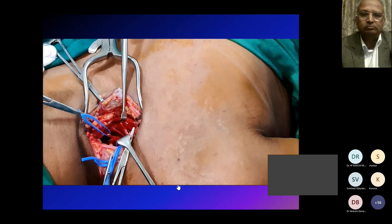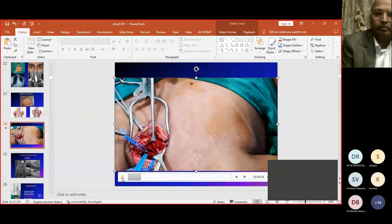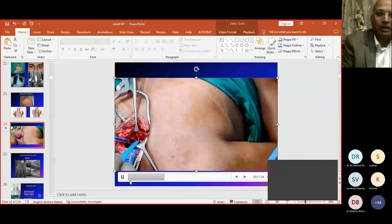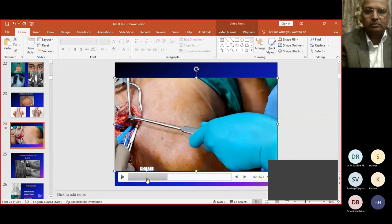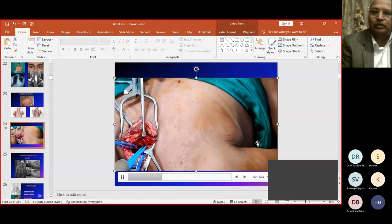You see, these are all the branches going on to form the nerve to serratus. Can you see the chest wall there? Can you see here? Again, I'll show there. You carefully see the chest wall here. You see that is moving? So that is the serratus.